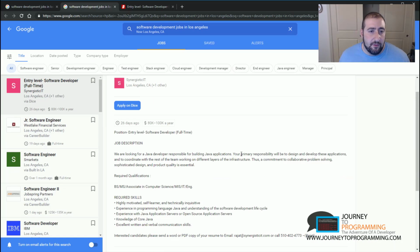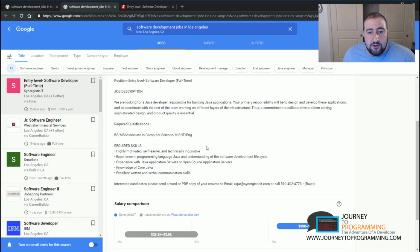So if we look through this, I'm going to zoom on out here, and this is an interesting one. It's a full-time entry-level job. Your title is software developer. You're not an entry-level software developer, that's not in your title. You're not a junior developer. You're a software developer, but the level of difficulty is entry-level. So they understand that you're probably coming out of college, or you don't have a lot of experience yet. Maybe you're moving from another industry. Their required qualifications, they want a degree, an associate's. It looks like they're pretty open, actually.